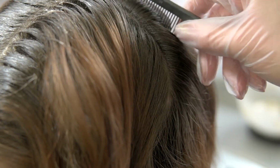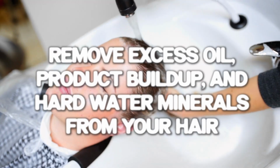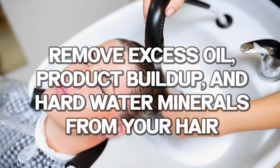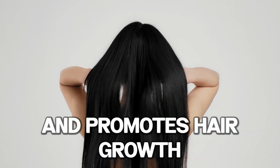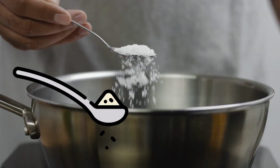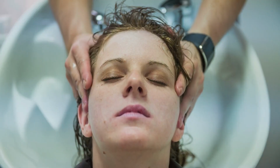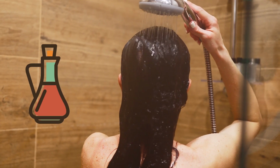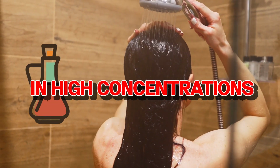Next up, we look at hair clarifiers at number 15. Use baking soda to remove excess oil, product buildup, and hard water minerals from your hair. It also restores pH balance and promotes hair growth. Mix 1 tablespoon of baking soda with 1 cup of warm water and apply to wet hair. Massage for 1 to 2 minutes, rinse, and follow up with a conditioner or apple cider vinegar rinse. Don't use it too often or in high concentrations.